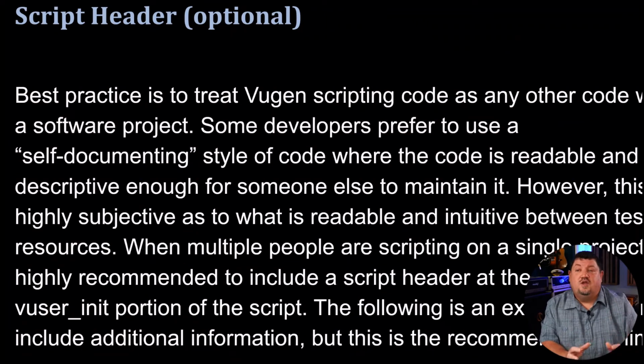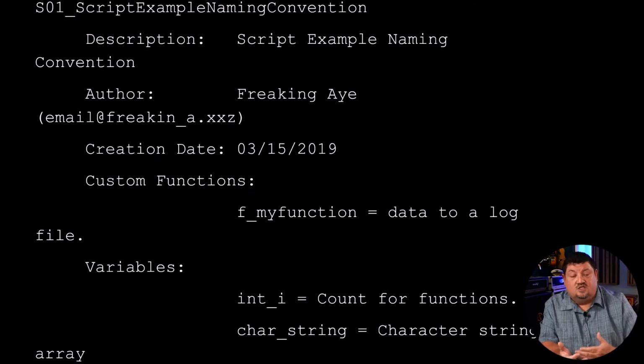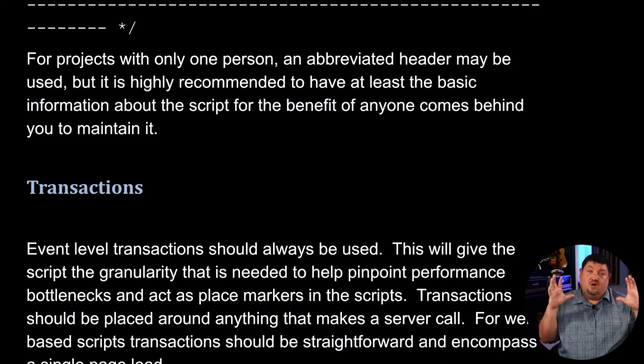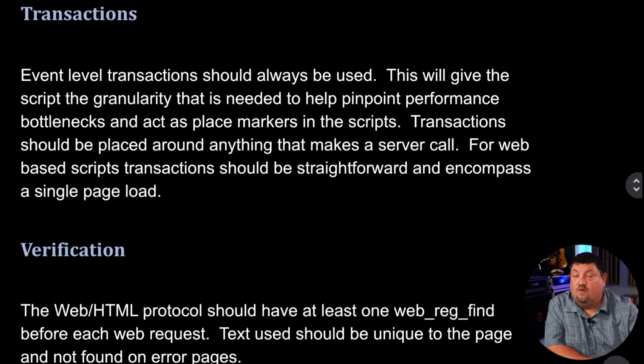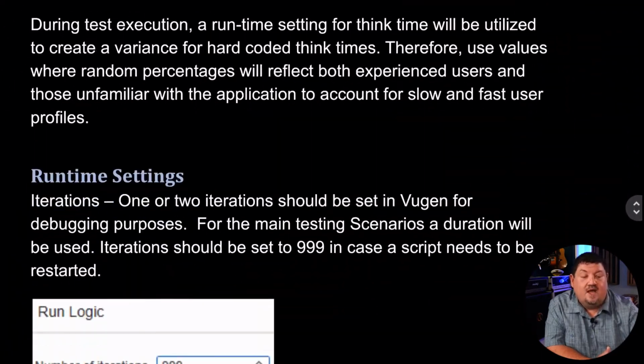You always want to treat your VuGen code as code. If you can treat it like any other kind of code that is being written in the organization, it means that you're going to want to document your code, you're going to want to version control your code, and you're going to want to define what's happening in there so that if anybody ever comes behind you, they understand what you did and why. So we've actually got a template for a header file that's commented out that you can start putting information in as a template for documenting your code in VuGen. I think it's pretty helpful. Should you change it for your particular situation? Absolutely.